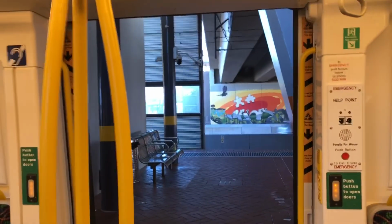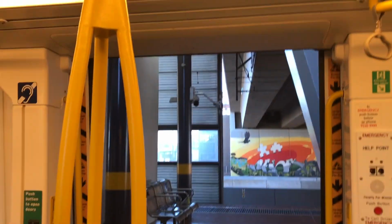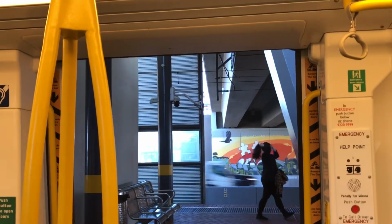This is Cockburn, which will be the terminus for this train. Literally empty right now, the train, and then to wait for another one later on. Just one more station to Aubin Grove.